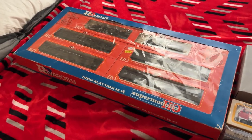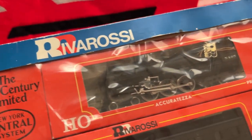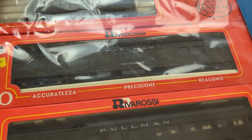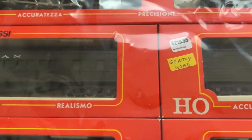And now for the main event. I managed to pick up this Rivarossi 20th Century Limited set. This was the subject of fierce negotiations. I bought it from the Blue Tarp guy. His sticker price was $220. I managed to negotiate him down to $130.